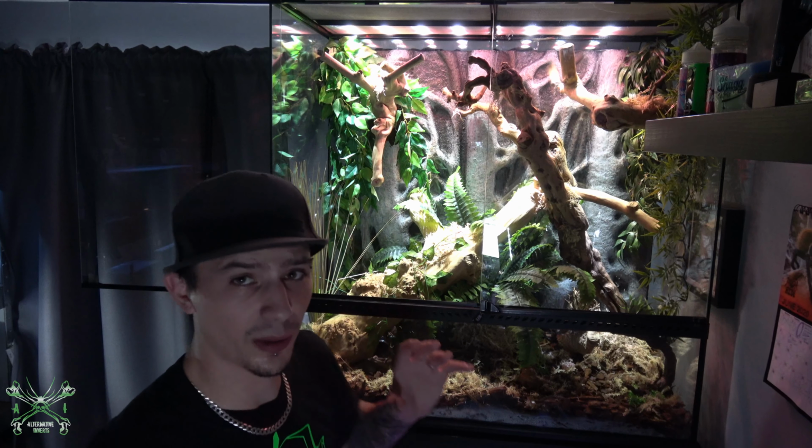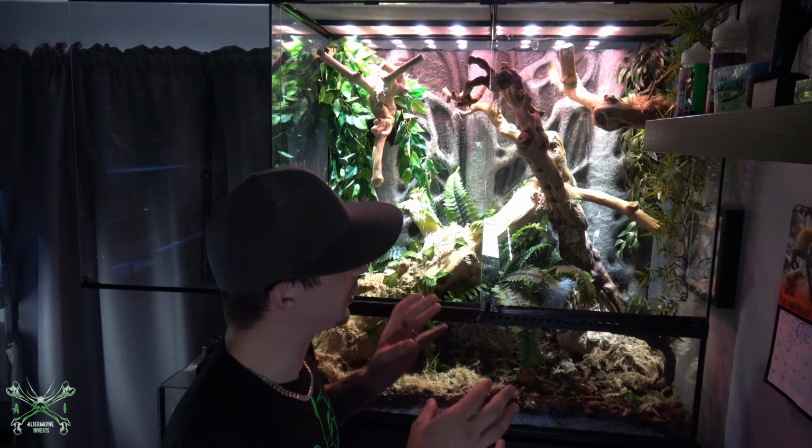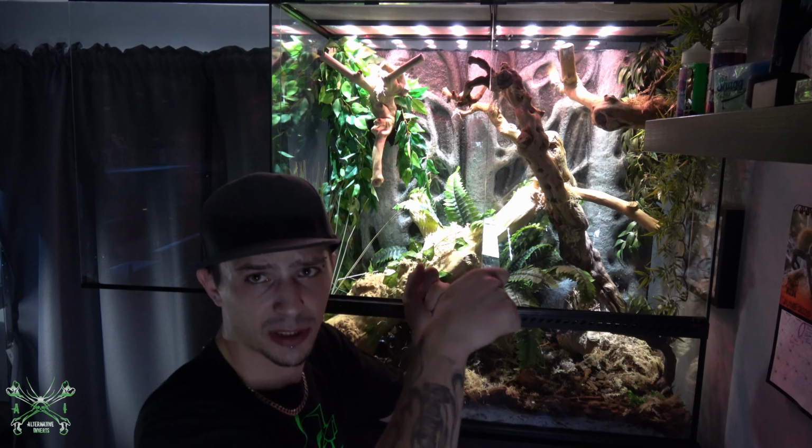To give it that extra little bit of space, what we've done as well, the background, the polystyrene background that's normally inside, we've taken that out and moved it around the back and taped it onto the back of the enclosure. So that gives it that extra little bit more space as well.